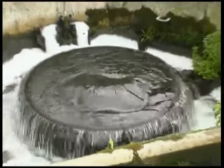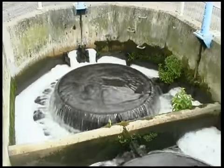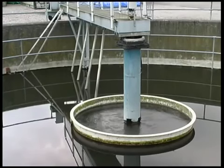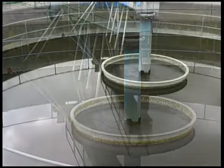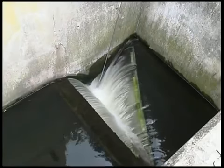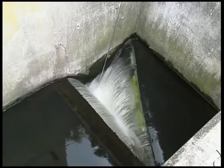The final settlement tanks allow any dead bacteria, called humus, in the water to settle, forming a layer of sludge which is removed and treated. The water is now clean and safe enough to be returned to the environment. It's discharged into the River Avon downstream of a weir, the turbulence aerating the water and keeping it fresh.